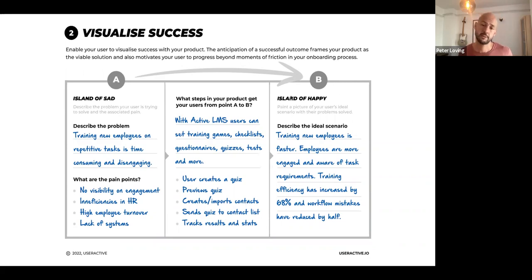So this helps us to then describe the ideal scenario. If you fast forward to 3 to 6 months of this enterprise client using Active LMS, training new employees is now faster. Employees are more engaged and aware of task requirements. Training efficiency has increased by 68%, and workflow mistakes have reduced by half. So this is the kind of ideal scenario that you want to communicate during onboarding.